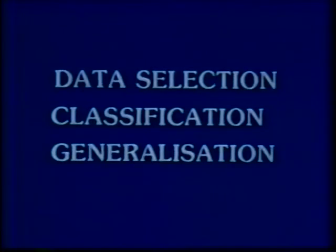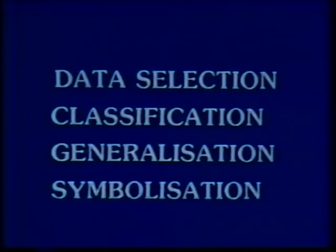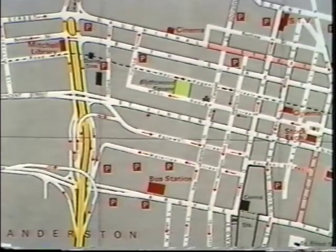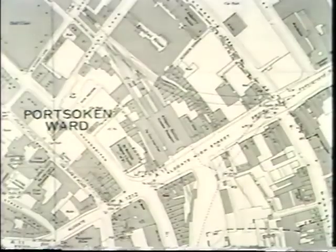4 cartographic principles are identified. Data selection, the subject matter, what to put on the map. Classification, how to put that data into groups. Generalization, how to simplify the ground pattern to fit the space on the map. And symbolization, the design of effective symbols. These 4 principles are dependent on scale and purpose. Maps are very different one from another.